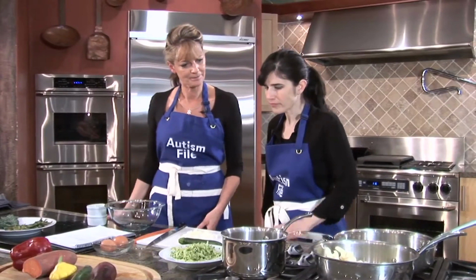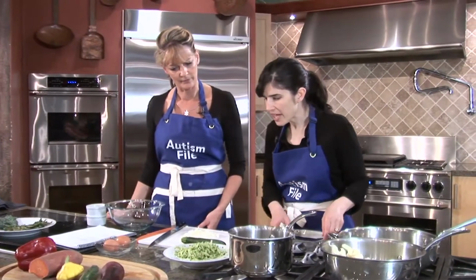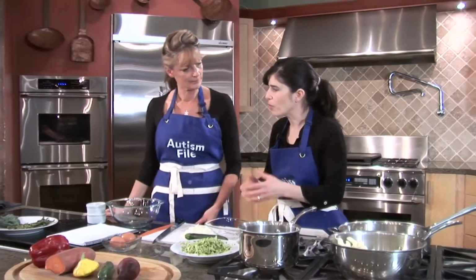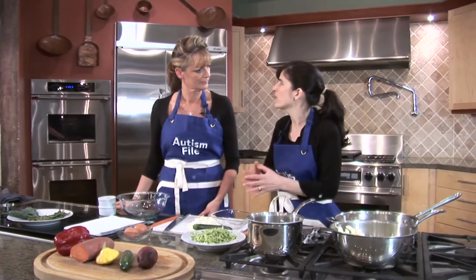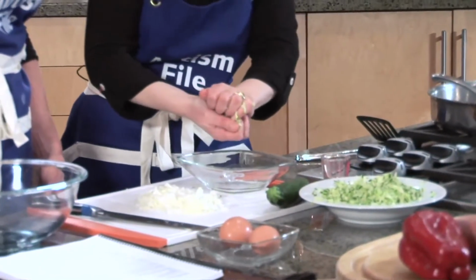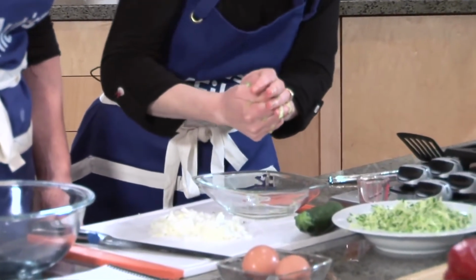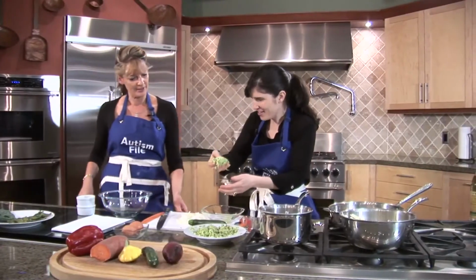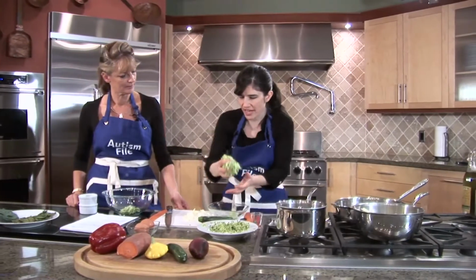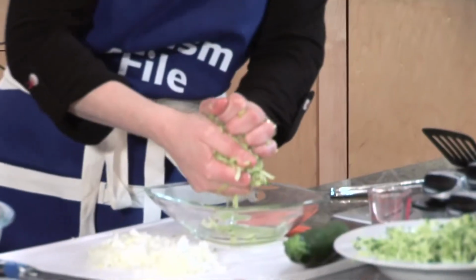So first thing, we're going to start with the zucchini that I've already shredded. The most important part of this process is making sure that we wring all of the liquid out. We don't want it too soggy. So what I do is just squeeze. You're wringing out all the liquid. Yes, and we're going to put it in our bowl. You can also even use a kitchen towel or a paper towel and blot it.